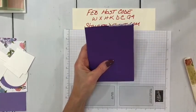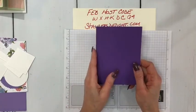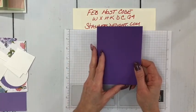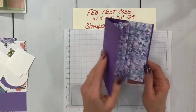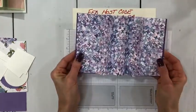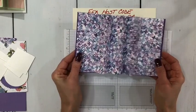You may case any of my cards. To me, that's the greatest compliment, when you case one of my cards. And there's your fold. That's it. So that wasn't hard at all, now was it?